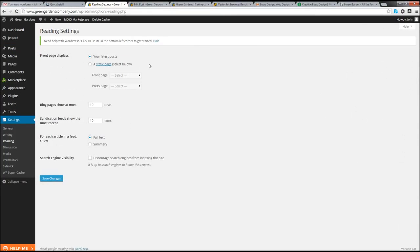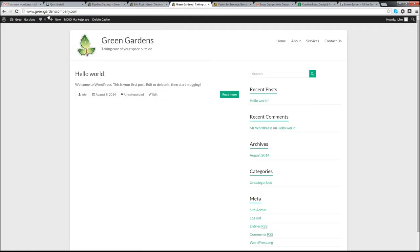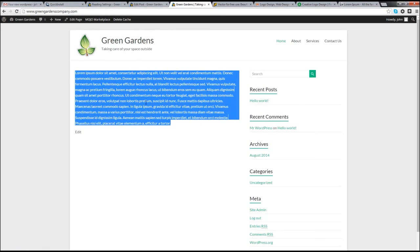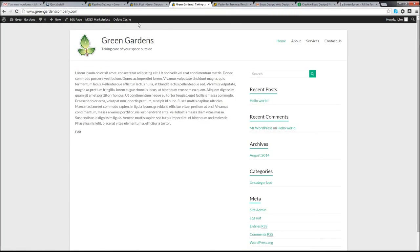So for a website, certainly for a business website, you don't necessarily want to be showing latest blog posts. You want a static page. So we'll change it to static page, and then we will select the front page as the home page that we created earlier, and click on Save Changes. If we go back to the website now and refresh, you can see the home page is now the home page that we set up earlier with that placeholder text. So it's got rid of the default Hello World post and replaced it with the home page.